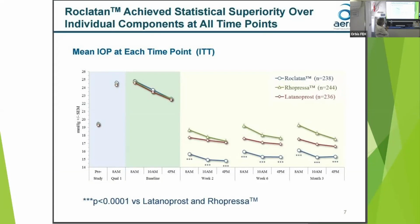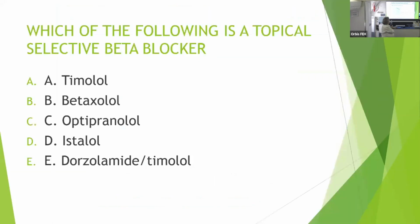So this makes you think, yeah, you can see, because Rhopressa doesn't lower the pressure as much as latanoprost, right? It's a little better than timolol for a once-a-day drug. And then you can see it's not as good as latanoprost. And then when you add them, they're quite additive. And so, for the patients who can take it, it's a good medicine.